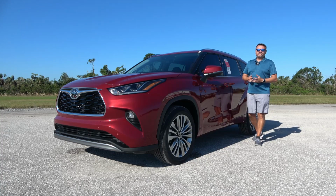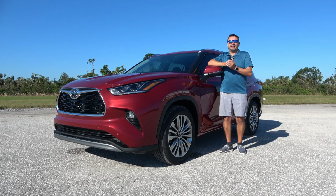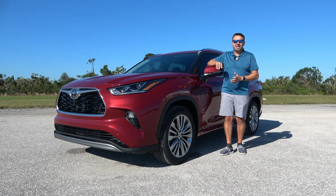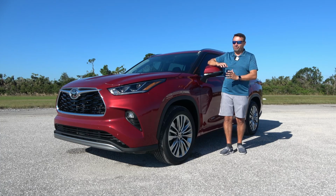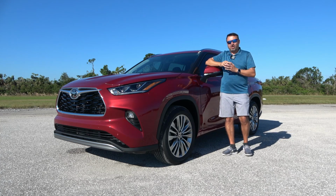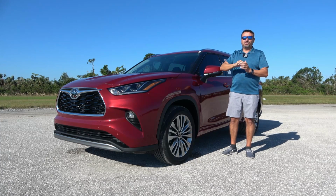No one can say mid-size SUV without mentioning Toyota Highlander, and I'm here at Gettle Toyota of Charlotte County, Florida, checking out this brand new 2023 Toyota Highlander Platinum Edition. This is the highest trim level available on the Highlander, and I'm super excited because while on the outside it might not seem like there are any changes at all from 2022, there actually are very significant changes underneath the hood and on the interior of this vehicle.